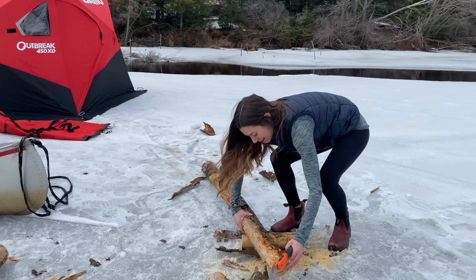Oh yeah, it's hot. Now for the main event. Oh yeah, that's a nice piece. Soy sauce and honey. Nice. You squeeze some lemon on too? Yeah.